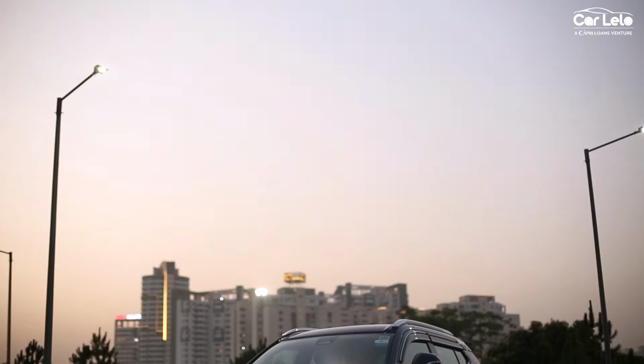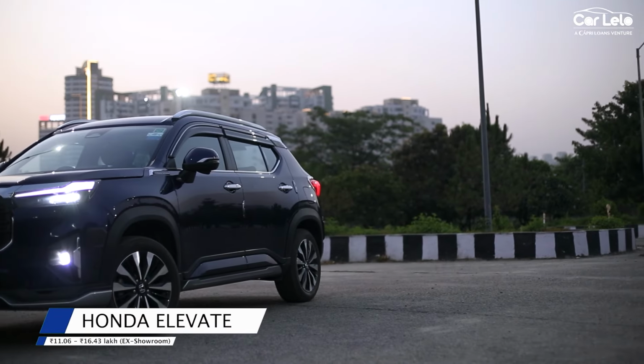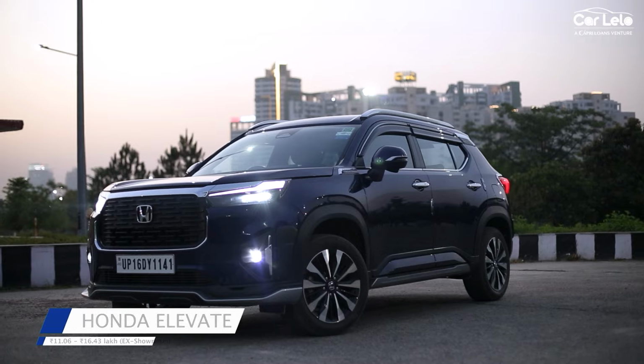Currently, prices for Honda Elevate start at Rs. 11.6 lakh and go all the way up to 16.43 lakh ex-showroom.